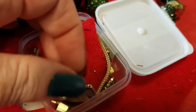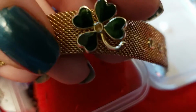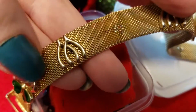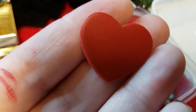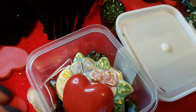Wow, words today. We got some. Oh, yes, look at that. Perfect for St. Patty's Day. Oh, this is going to be fun. Nice. Let's see. We got another little piece of that felt. And some hearts. Oh, this is good because I'm working on a project right now where I actually need some hearts. So let's see. Oh, let's not drop them on the floor.